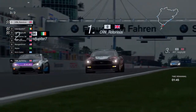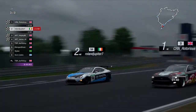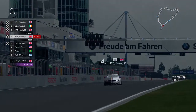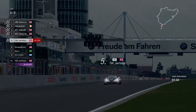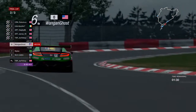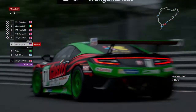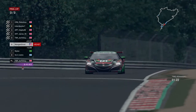1/10 of a second in it from Quinners. Valiant effort from Quinners. Couldn't quite hold on. Hagee takes third. James takes fourth. The Joe 2 guy takes fifth after mistakes in the final lap. Wangangos will end up taking 6th place. Good result for them.